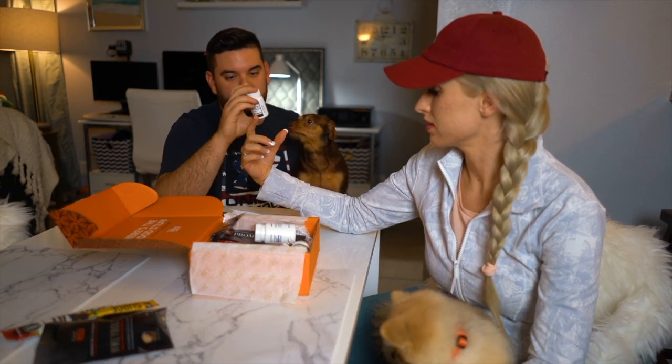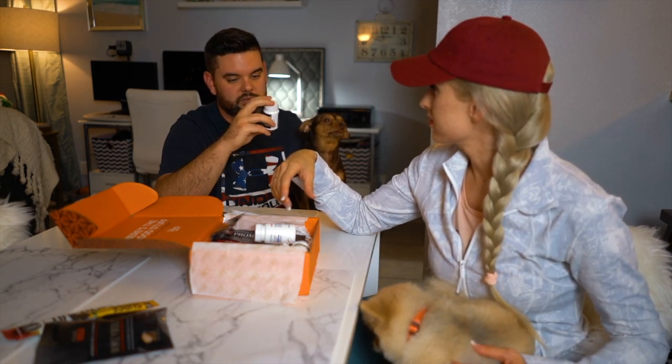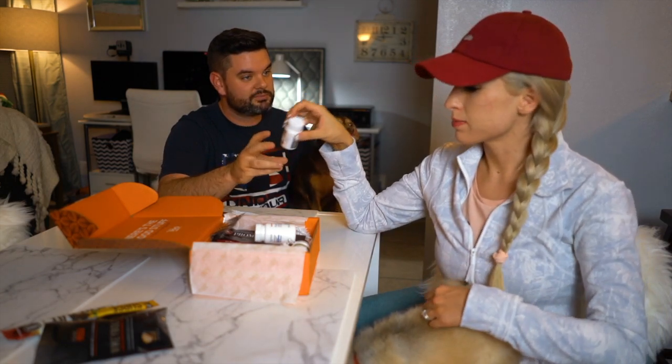Okay, and then this one, I cannot read that one. What does that one say? This is Herb 360 Milk Thistle. Perfect. I don't know what Milk Thistle is, but I've been wanting some Milk Thistle.